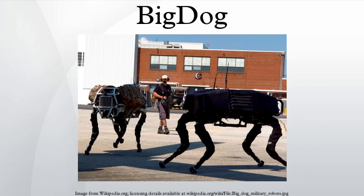BigDog is a dynamically stable quadruped robot created in 2005 by Boston Dynamics with Foster Miller, the NASA Jet Propulsion Laboratory, and the Harvard University Concord Field Station. BigDog is 3 feet long, stands 2.5 feet tall, and weighs 240 pounds, about the size of a small mule.